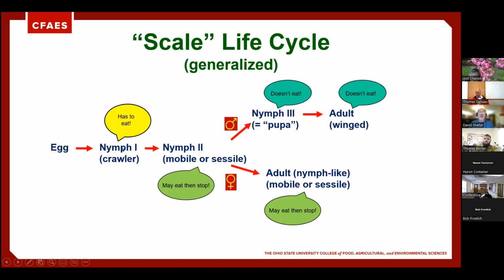But what that does mean is that if I'm going to use a systemic insecticide, I know that the crawlers have to feed, the settled crawlers have to feed. And so for most scale control, we're now putting the emphasis on that crawler stage again. And actually, we used to do this all the time, because when we had primarily contact insecticides, the crawlers, whether they were soft scales or armored scales, were really the one exposed stage of the scale.